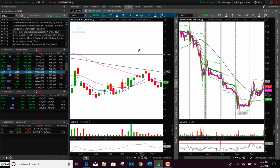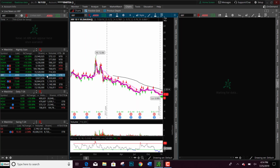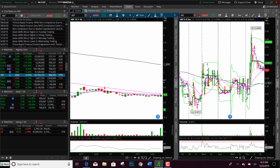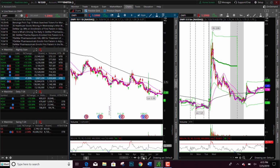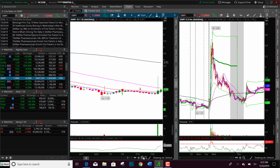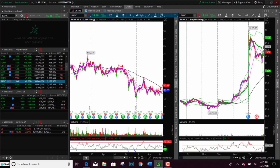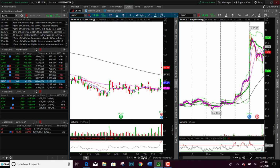So let's look at SNSS. Okay, it's got too much resistance, so I'm not going to put that on. XRF. Also, I don't like that it tried and couldn't break all three of those moving average lines, so I'm not going to put that on. DMPI. So it pumped and dumped yesterday. Tried to break this and could not. It just makes me nervous, so I'm not going to put that on. BANC. Nope, I don't like that.